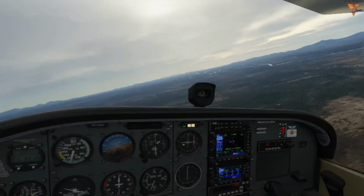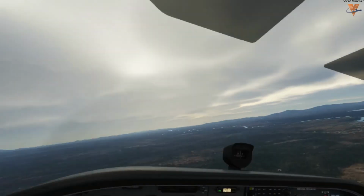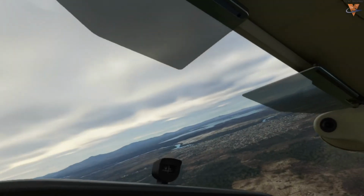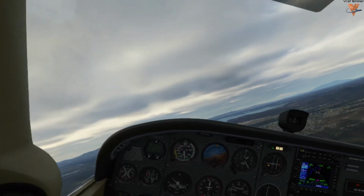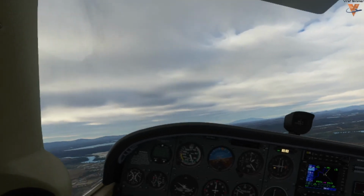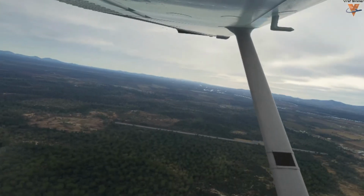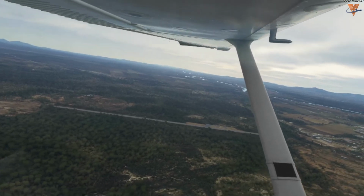Alright, we're coming up on our pattern altitude of 1,400 feet. El Fuerte traffic, Cessna 215, Romeo Alpha entering left downwind, runway 13, El Fuerte. Alright, we'll start slowing down now. We're at 1,400 feet, our pattern altitude, and winds are fairly light, I think only about 3 knots. And there's the airport. Looks like it's a nice paved strip. It is closed in real life, but we're going to use it in the simulator.